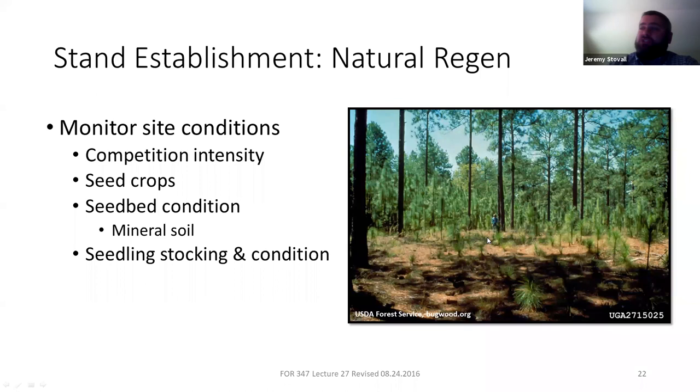So with natural regeneration, think about that overwood, think about other sources of competition, think about your seed crops, and then keep in mind, you need bare mineral soil to get this tree to germinate.